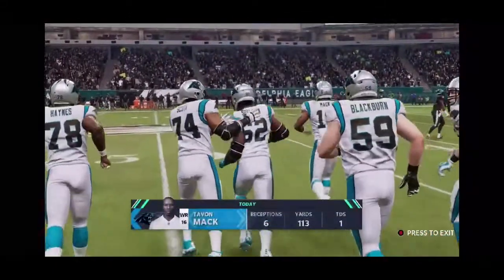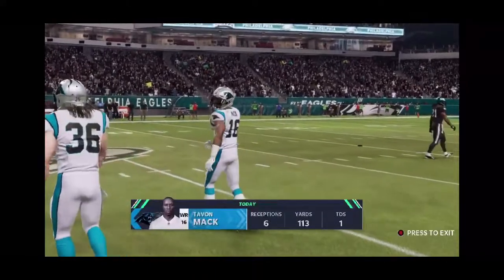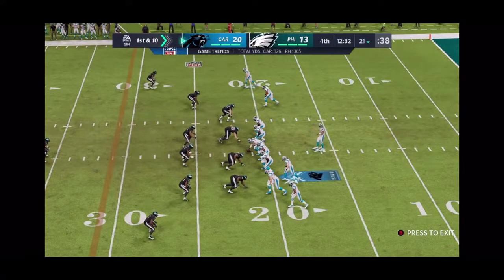Here's the Carolina offense as they get ready to take over here. And now, after the touchdown a moment ago, they work from behind in a 7-point game in this fourth quarter. Plenty of time on the clock.